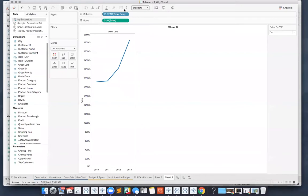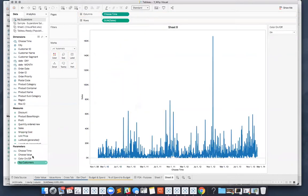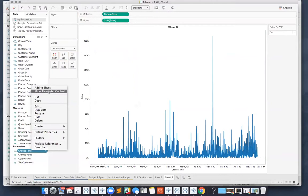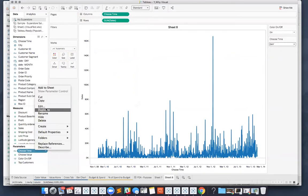So instead of using your year field here, you use your choose date field, wherever that went. Choose time. So I put this one here instead. Now this one could be whatever you want. So exact date. So now if I show this control, now if I go to month, it's going to summarize. Well, it's not coming up. Edit.